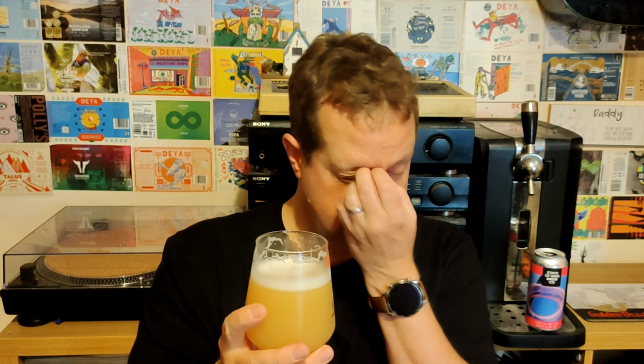Let's have a see what it tastes like. Cheers. So it's quite dry, quite a dry beer that one. Despite the fruitiness in the smell, it's quite dry on the palate. It's very smooth. It's got a really nice amount of bitterness, I would say there. It's got a lot of flavour. Just kind of tingles your tongue and leaves you wanting more.